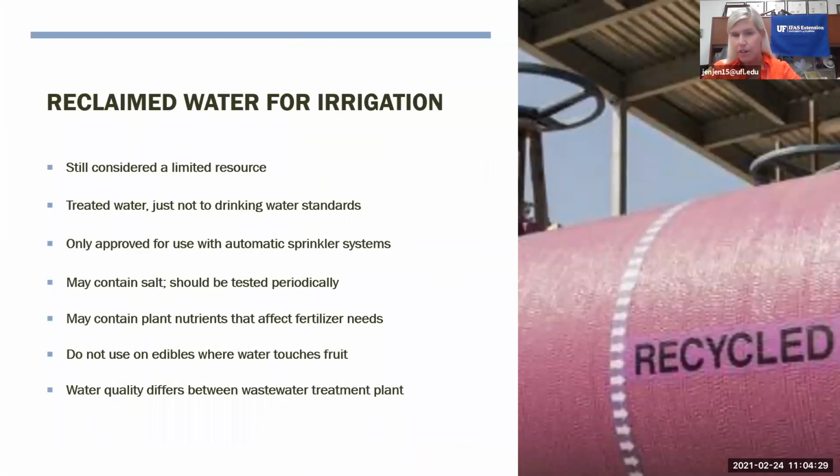We also don't want to over irrigate our landscapes with any water, whether it be potable or reclaimed or recycled water. Some of you might irrigate your landscapes with potable water, but some of you might have reclaimed or recycled water as your irrigation. We call these the purple pipes or the pink pipes. That's the pipes that indicate that there's reclaimed water being used in your area. So if you see new construction and you see this colored pipe, you know that pipe is for the reclaimed water. Just remember though, reclaimed water is still considered a limited resource. We don't just have plenty of reclaimed water.